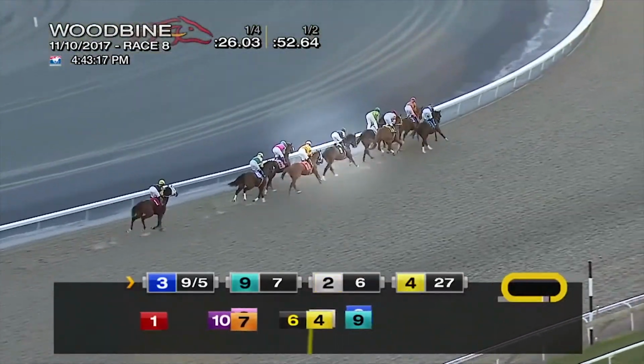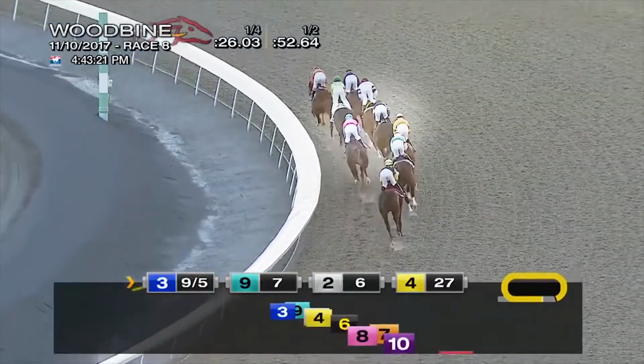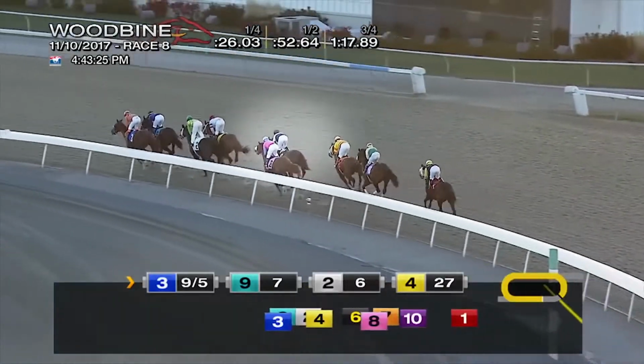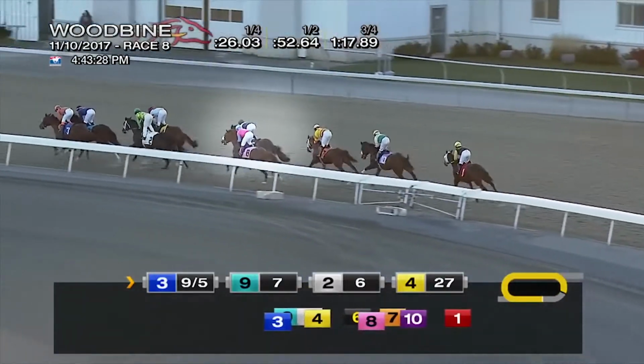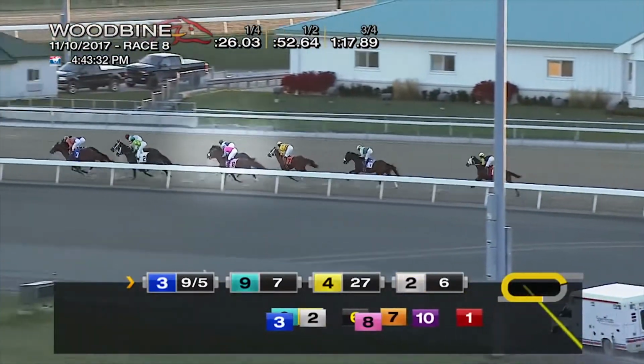So here early in the race, we're going to see Bangkok, and he's number 6 with the dark green and cream colored silks there. Beautiful position, got lots of horse. Jockey Emma Wilson is just biding her time. She knows it's a long race, and Bangkok loves long races.